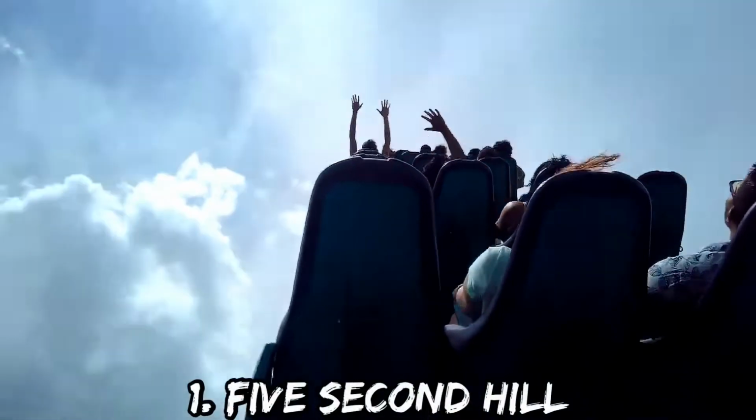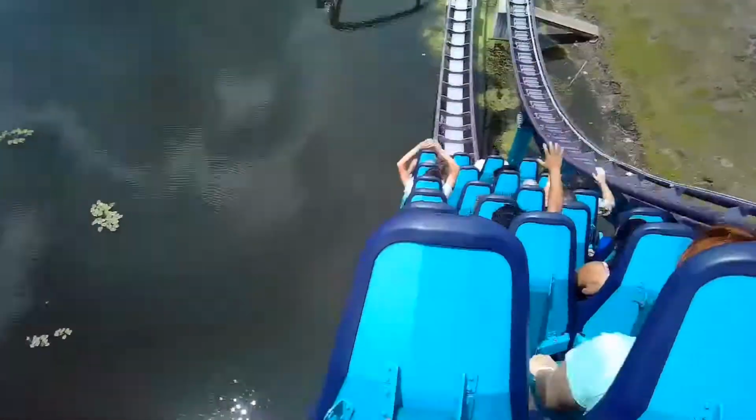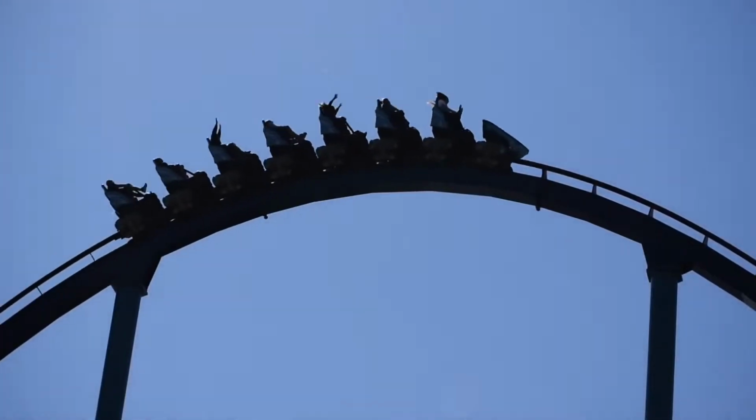Number 1 is the five-second hill. I ultimately put this at the number 1 spot because you just haul over this element. You get pulled so hard, and if you push up on your restraint, you will absolutely get ejected. It's technically floater ejector, but the airtime is so good that it doesn't even matter.